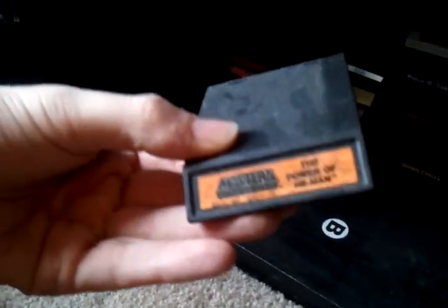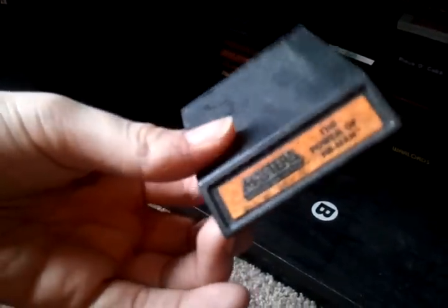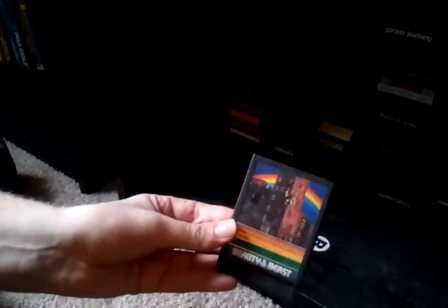Over here are Intellivision games. Worth mentioning is Smash of the Universe, Power of He-Man, Advanced Dungeons and Dragons. I've also got Donkey Kong, Beauty and the Beast, Frogger. I have some Tron games in here. So, I've got all those. And now we're going to the next shelf over here. This is more of my prized possession stuff.